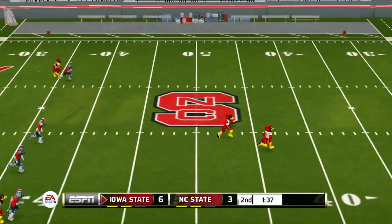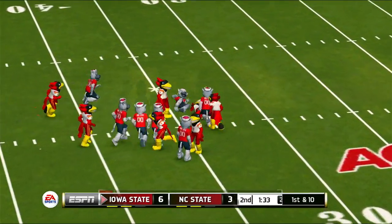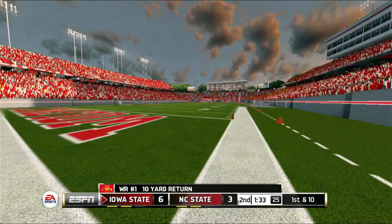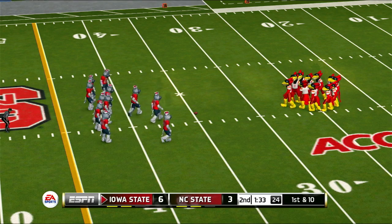It's away, and it's a booming punt. He's tackled at the 35. The Cyclones get ready to go in here at halftime. They've got their star player not having the kind of game he normally has on a weekly basis, and yet they've got the lead. And with that in mind, third and fourth quarter could belong to them.